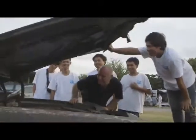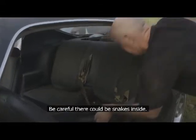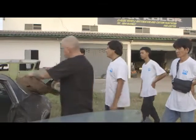Kevin has taken a gamble and paid $800,000 for the Camaro, but he has yet to convince Steve to buy the car and give him the restoration job.